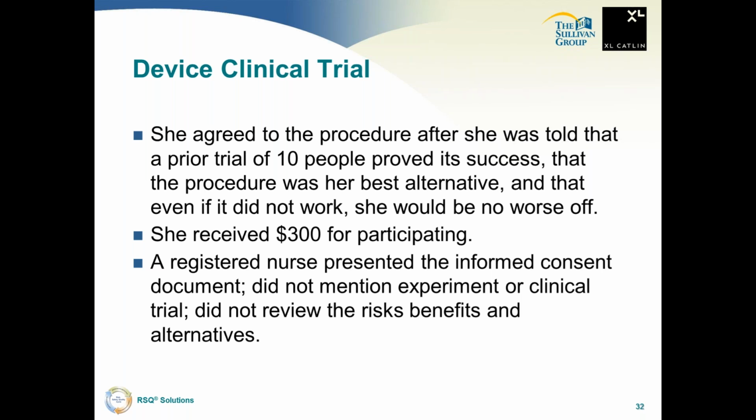In 99.9% of clinical trials, you don't prove anything with 10 people. You don't say, this is your best alternative. You say, there are alternatives. And to say that even if it doesn't work, you'll be no worse off is just, right? Whoever said this, okay, they weren't on the team. They hadn't been educated.